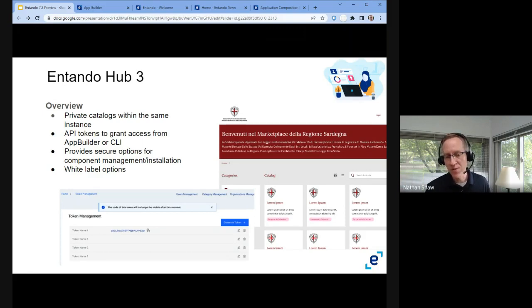So one use case for us would be on our Cloud Hub, we could offer to our partners, hey, would you like to have a page with a private catalog on Entando.com where you can put your catalog of components and PPCs, and you can share them with your clients.